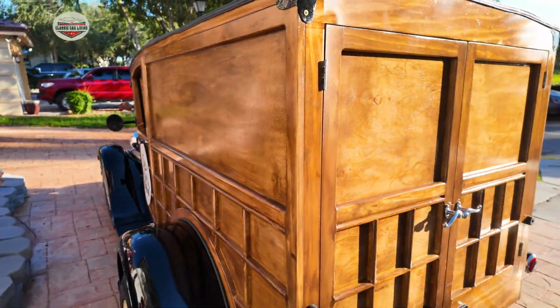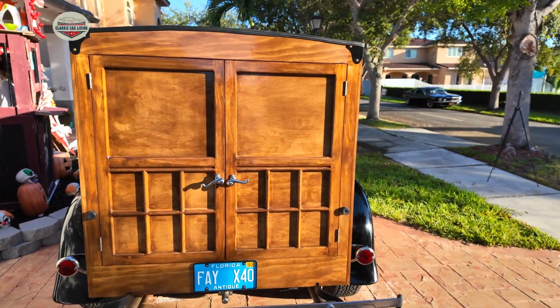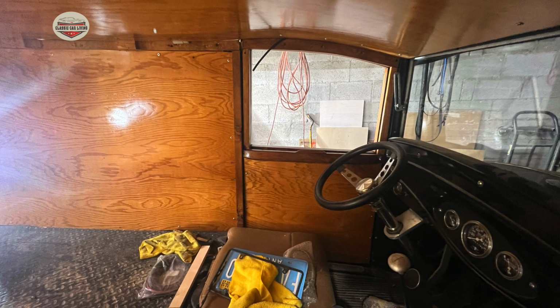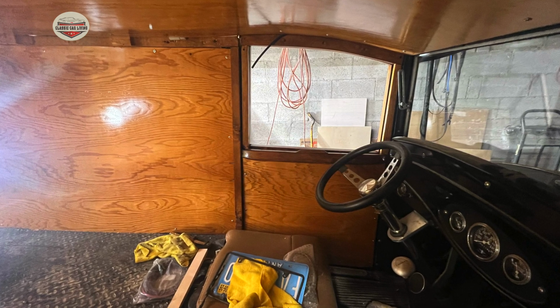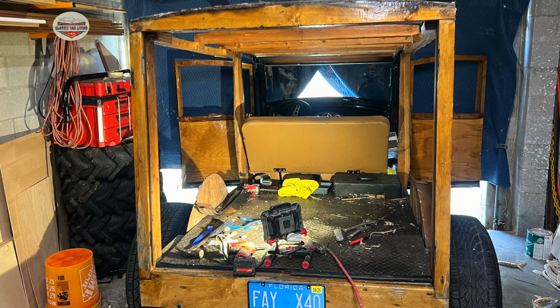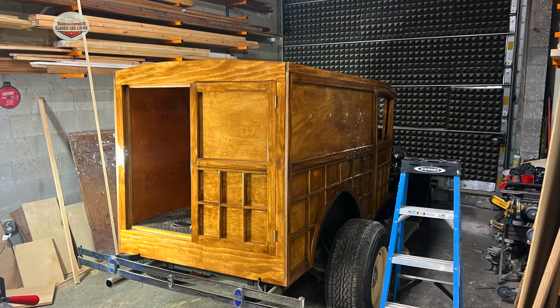Can you show me the back of this thing? The wood looks amazing, by the way. What type of work did they do to this thing? Is this all new wood, or did they refurbish it? No, it's all new wood. The people at Wood Life Inc., by Miami Airport, did a phenomenal job. They took this thing apart. When I saw pictures of them taking it apart, I almost cried.